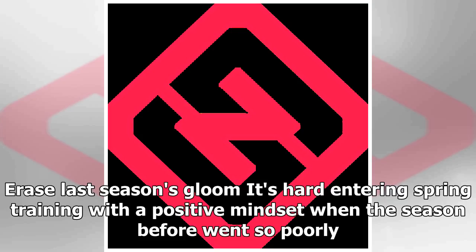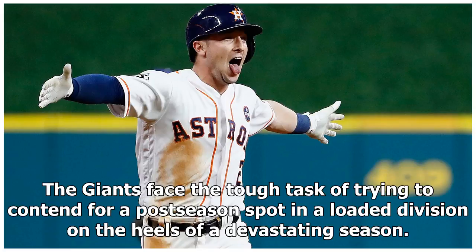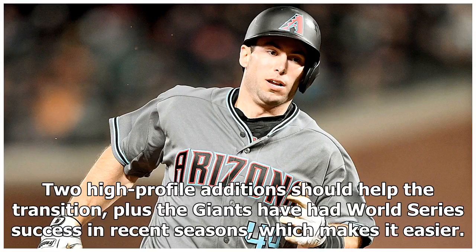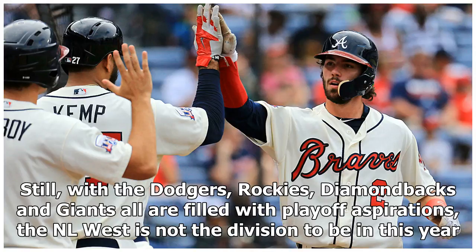3. Erase last season's gloom. It's hard entering spring training with a positive mindset when the season before went so poorly. The Giants face the tough task of trying to contend for a postseason spot in a loaded division on the heels of a devastating season. Bruce Bochy's first order of business will be getting everyone's mind in the right place. 2 high-profile additions should help the transition, plus the Giants have had World Series success in recent seasons, which makes it easier. Still, with the Dodgers, Rockies, Diamondbacks and Giants all filled with playoff aspirations, the NL West is not the division to be in this year.